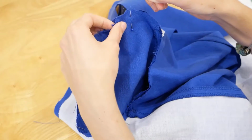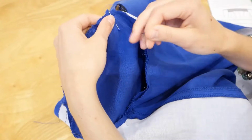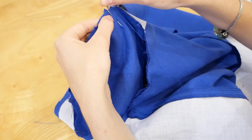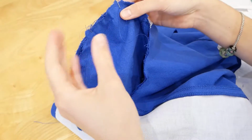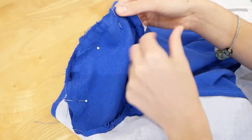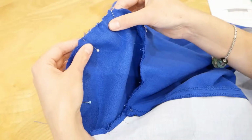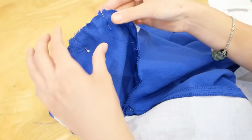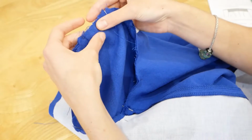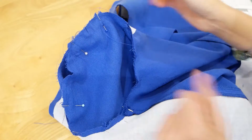So we want to pull up a little bit, and then we want to aim to get this as smooth as possible. And what I like to do in the meantime is just take those 2 threads and do a figure of 8 loop round the pin, so that, for instance, if I need to change the amount of ease that I'm pulling in and I need to put in more, then I can just take this out, pull it up a bit more, and then do the same thing again. So I'm just going to make sure that they are even on both sides and nice and smooth, and you can just smooth them out with your fingers and then pin them into place.